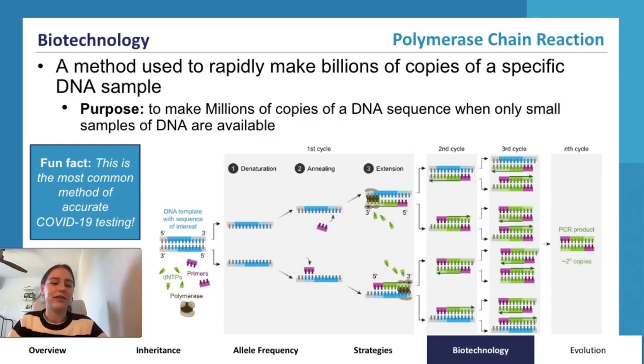And then the final step is extension. The temperature goes up again to the right temperature for Taq polymerase to get to work. Taq polymerase is, I probably should have mentioned this earlier, a type of DNA polymerase. So it starts building new DNA strands from the original ones using the free-floating nucleotides in the mix. These three steps, denaturation, annealing, and extension, make up one cycle of PCR.